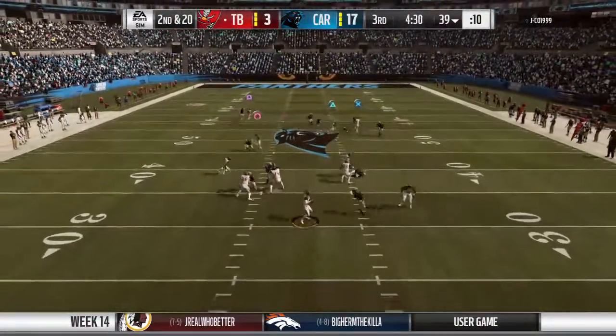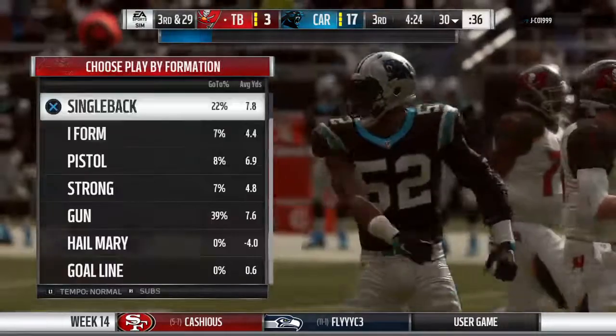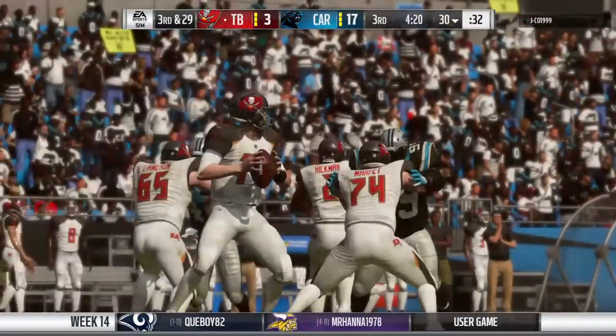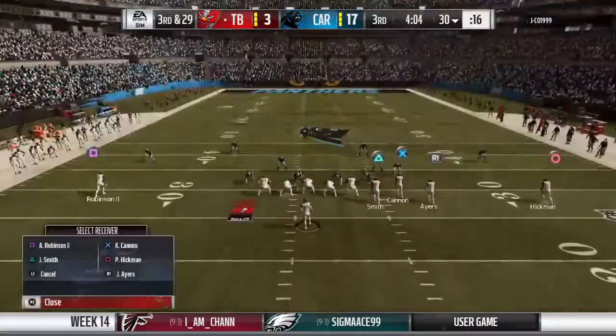Throwing is Cousins. Under pressure again, and down he goes again. Bernardrick McKinney in there to get him for sack number 9 now on the year. Cousins with work to do after the sack as he brings his guys up on a 3rd and long.